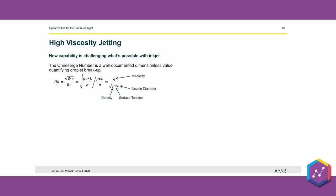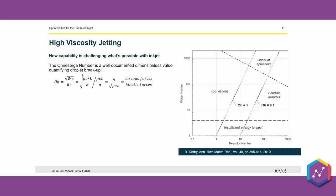But you can also simplify this further into being a ratio of the viscous forces versus the kinetic forces acting on the ligament. This has been studied on many occasions in the past, such as this diagram here reproduced from a paper by Derby et al. From this, you can see that if the Ohnesorge value is less than 0.1, your kinetic forces dominate, and that causes your ligament to break up too much and form satellites. On the other side, if your viscous forces dominate, then your droplets fail to break off at all. When we put all of these together, you end up with this region here, which is the general operating window for inkjet printing.